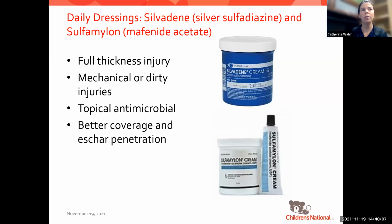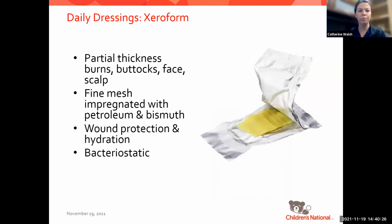If you are going to be changing Silvadene or Sulfamylon for one of your patients, you can put it directly on the wound, but we typically recommend taking gauze, putting it on the gauze like you're buttering toast, and laying it on the wound. That is going to cause less touching and repeated trauma and pain for the patient.